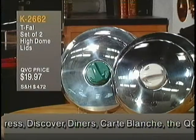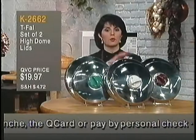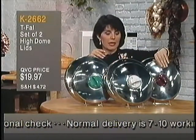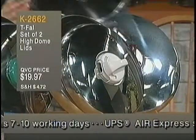They're stainless steel, so you're not going to have to worry about these denting. That's something that's really nice about the T Fal lids. They're never going to warp, they're never going to dent. If you're accidentally going to drop one, you're not going to have to worry about it no longer fitting the top of the pan. Now I want to show you the 2 sizes.